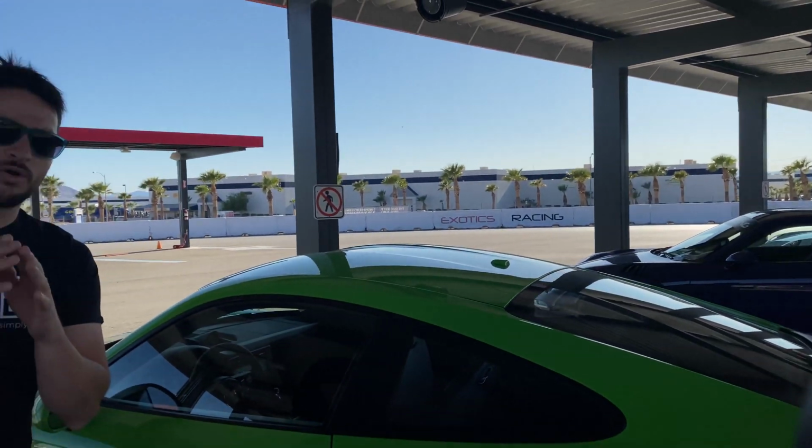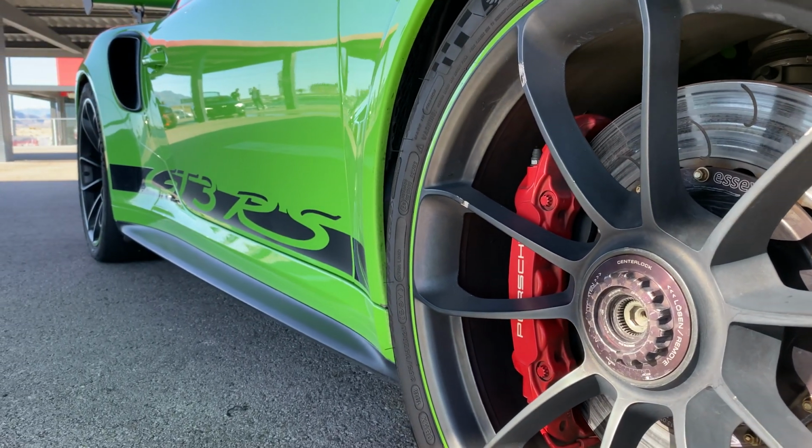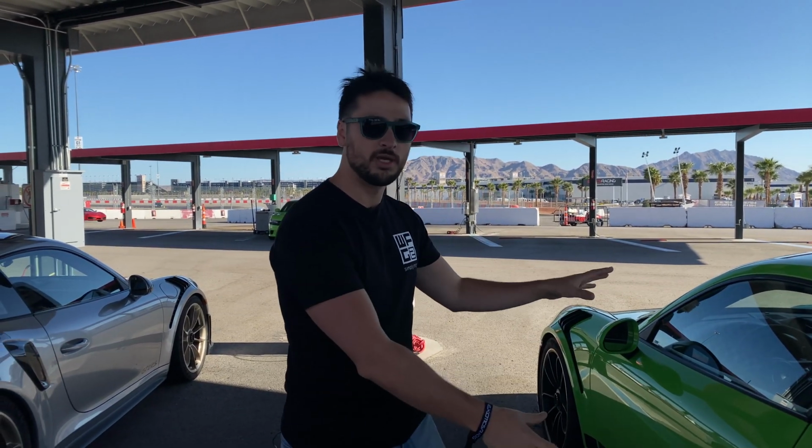I think one of the most untalked about things in a Porsche, I almost got whiplash the first time I hit the brakes in one of these. They will stop on a frigging dime. They are incredible. Even without much heat in them, they've got so much bite. I think the brakes on a Porsche, if I had to say, again, haven't driven too many of these others, probably the best in the world.